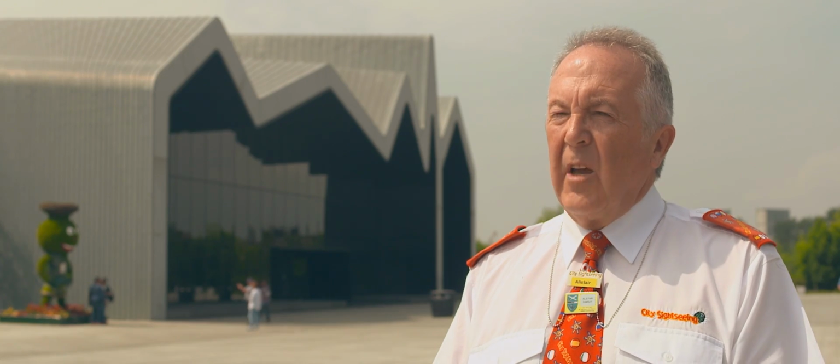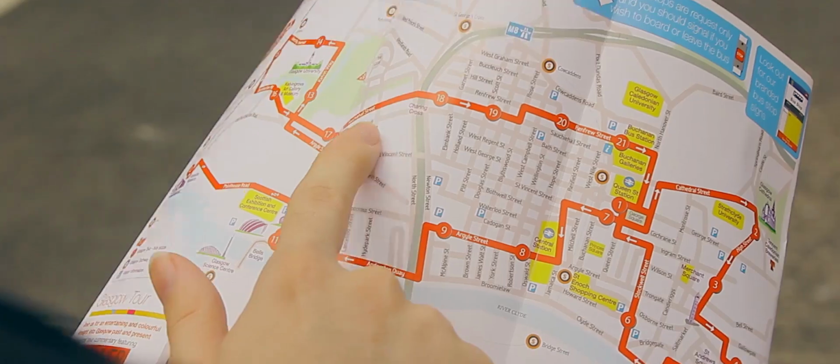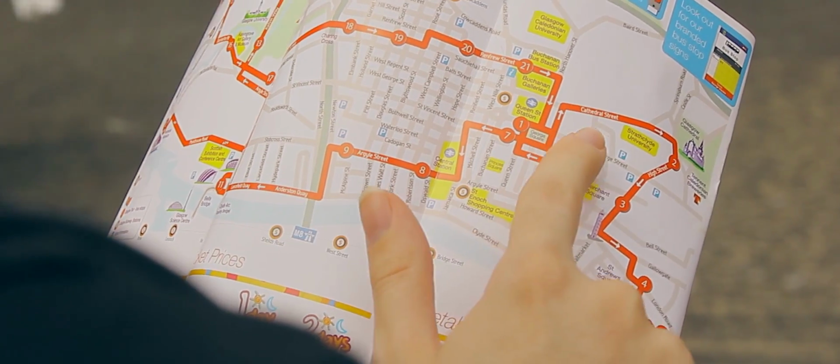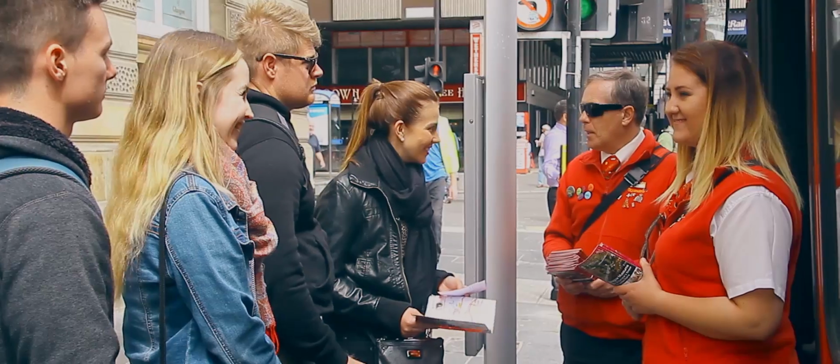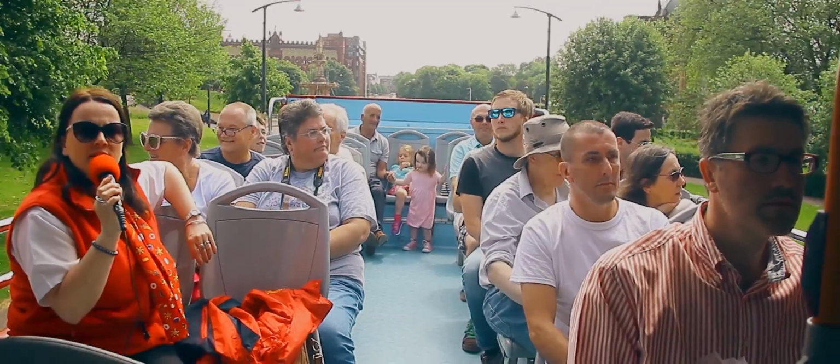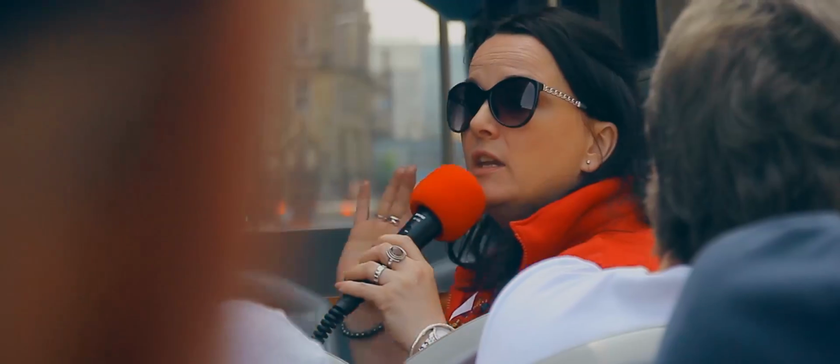I'm a guide and driver with City Sightseeing Glasgow. The tour takes about an hour and 20 minutes. There are 21 stops altogether. You can hop on and hop off at any of these stops and visit whatever attractions are there. The guide and the recorded commentary will tell you what's coming up at each stop, and you can make the decision where you would want to get off.